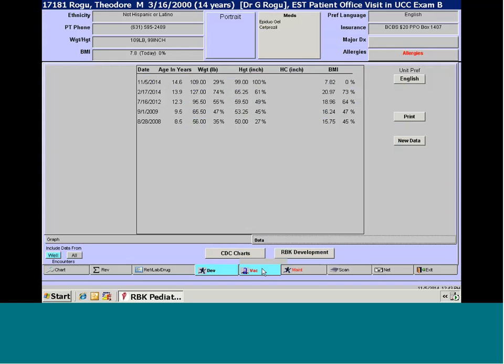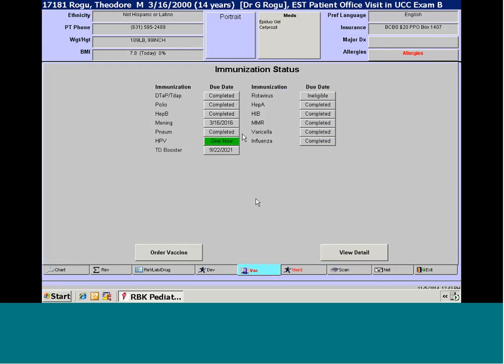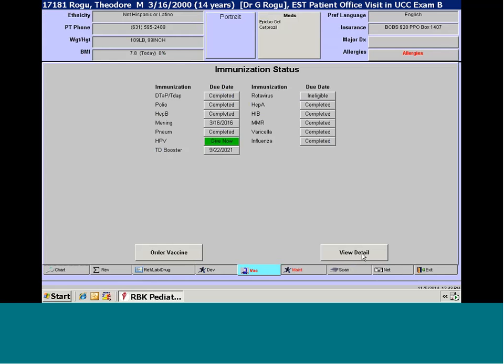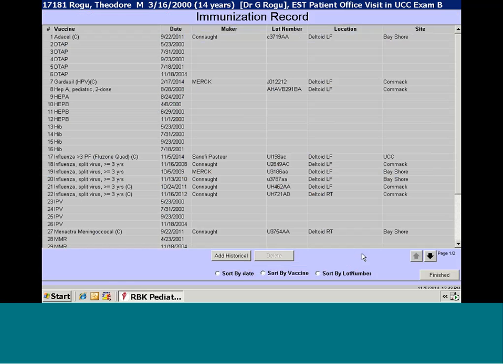Now back to what Dr. Webster was alluding to with the vaccines. The system has logic with what vaccines are needed. Now, while most people know what vaccines to give to the child, the system does help by telling you that this patient needs the second HPV, and you can see the rules right here. Just because I'm of the generation where we had to count what vaccines were given, I always look, and let me tell you, I've never found the computer to be wrong. It could almost replace me.